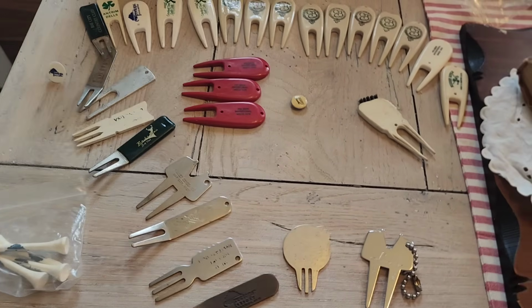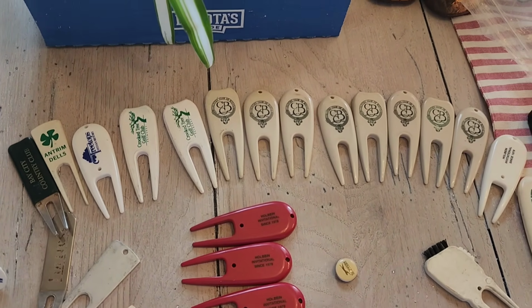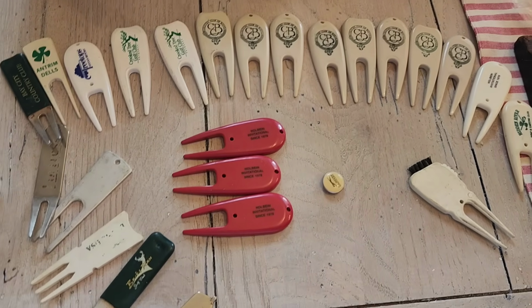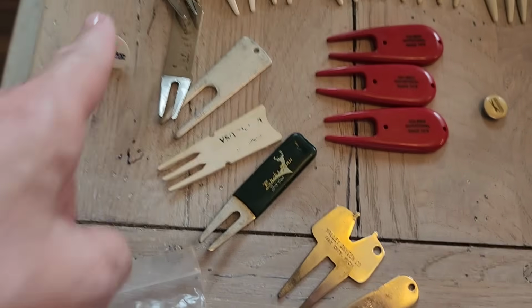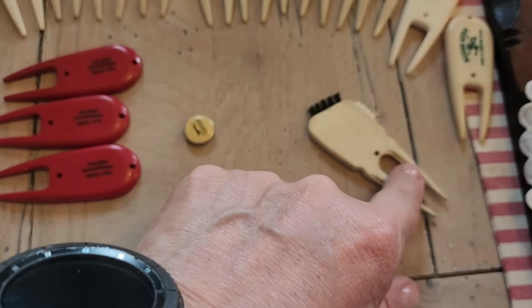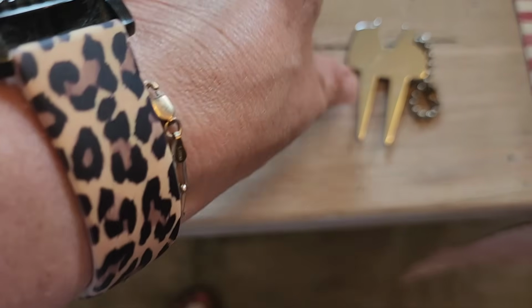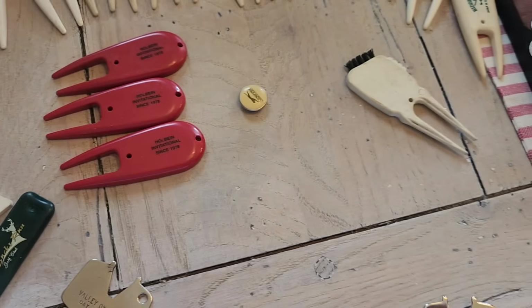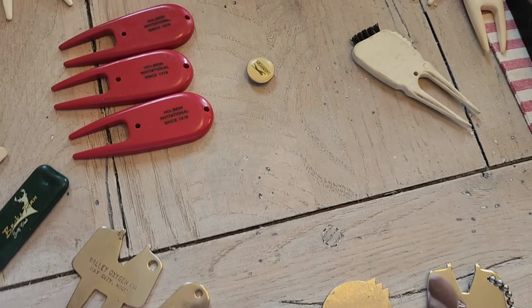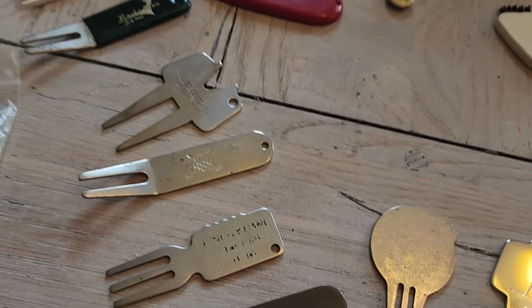So it says this is a vintage lot of golf divot repair tools and markers. So here's the markers and divot repair, different ones. Also, you could clean off your ball there. So this is very new. These are very old, in the 80s at least. So a lot of them are from the Michigan area, it looks like.